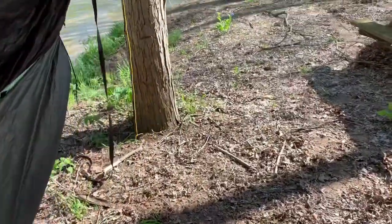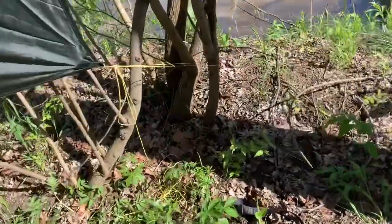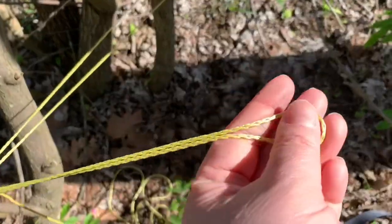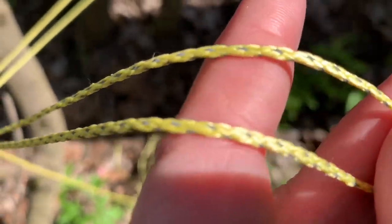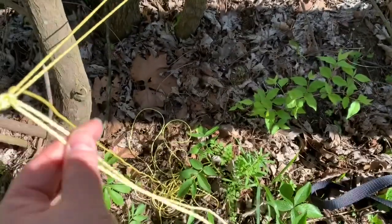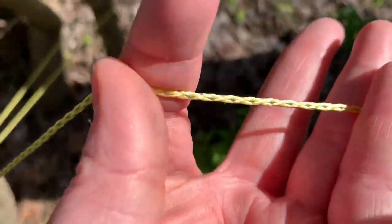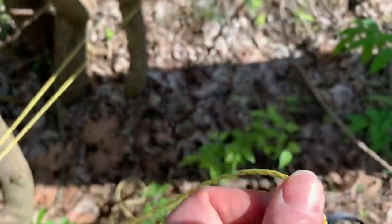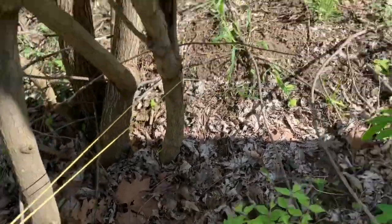I do have some new gear that I'm testing out. Let's get over here so I can show you. My tie-outs here are the new Go Line. It's got a reflective thread in it. I don't know if you can see that. I like this. It has like no stretch, which is great. It's super strong and it doesn't seem to tangle quite as much as like Amsteel or Dyneema does. So this is the Go Line.